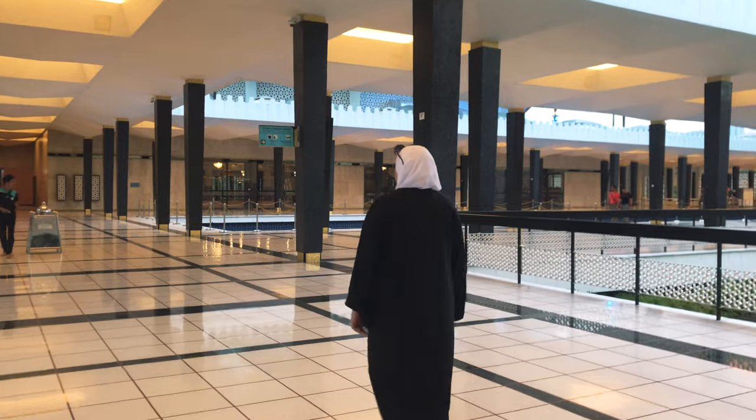We came to the National Mosque of Malaysia, and it's special because they do Islamic art differently. They use different shapes and different colors, so let's go see what it's like.